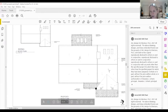So the valley will come here, and I wanted to keep the soffits and the gutters all at the same height just for ease of construction. This roof over the entry does connect with the roof over the garage.